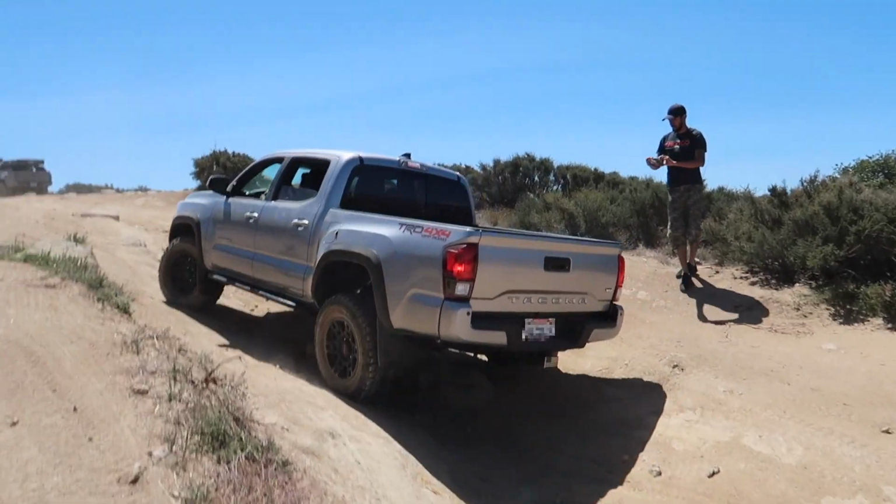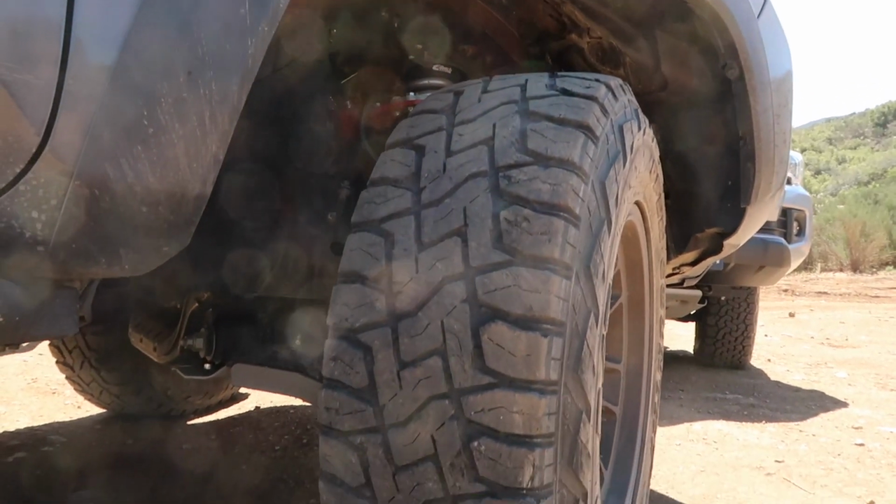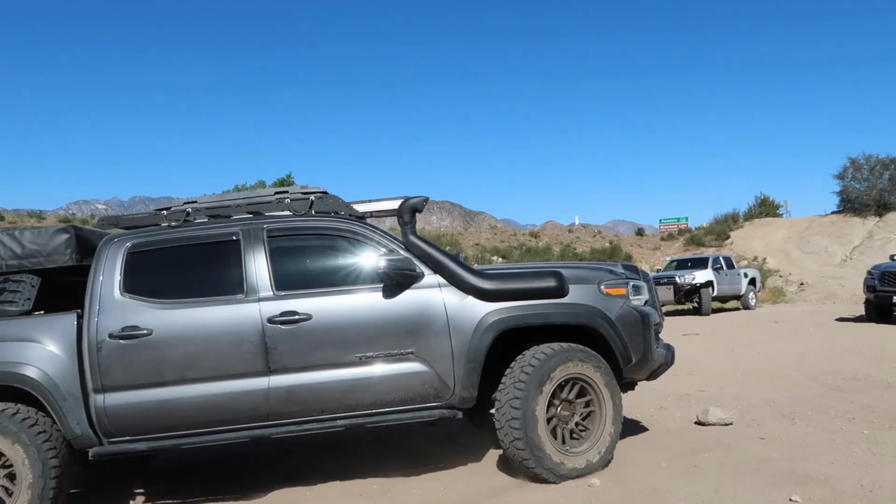As someone who doesn't have as many off-road miles on their Tacoma as Jesse does, it was really fun doing this trail and getting to practice finding a good line and getting to experience and feel the differences between things like 285 tires versus 265 tires, a lift versus a level, different aftermarket suspension, and more.